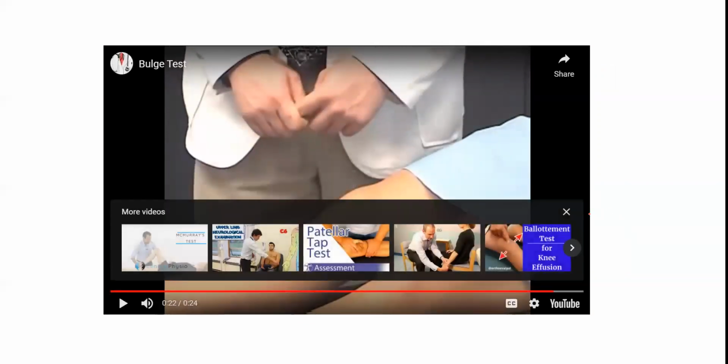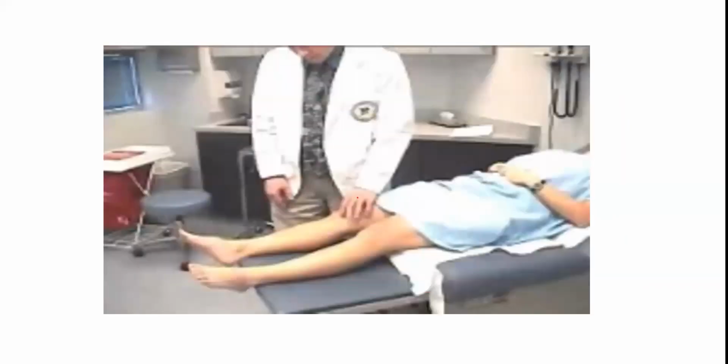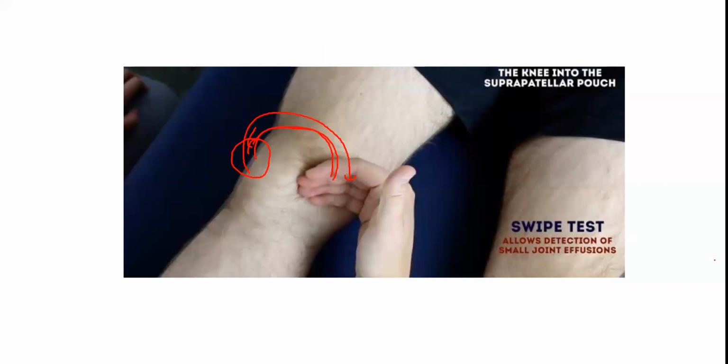Now, it should not be just like this. So you push the fluid from here back to the lateral side. You look for any bulge there, and then again swipe from the lateral side to the medial side. Okay, that should be the thing. And before that, you will also have to make sure with your other hand, you bring all the fluid from the thigh down to the patella. Okay, so that's how we do the swipe test or bulge test.